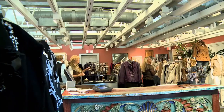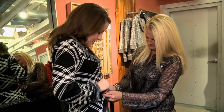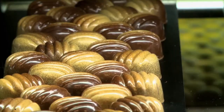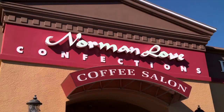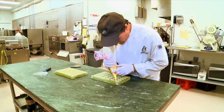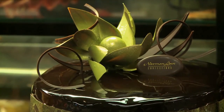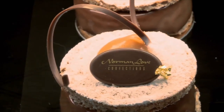Chico's is one of America's most popular clothing lines, and it was started right here on Sanibel Island. They opened their first store in 1983 and now have over 600 boutiques worldwide. Sweet tooths will swoon for the sugary creations at Norman Love Confections. The salon specializes in handmade gourmet chocolates made with ingredients from around the world: Georgian peanuts, beans from Venezuela, and boutique milk chocolate direct from Switzerland. For me, it was about quality and serving it as fresh as possible.